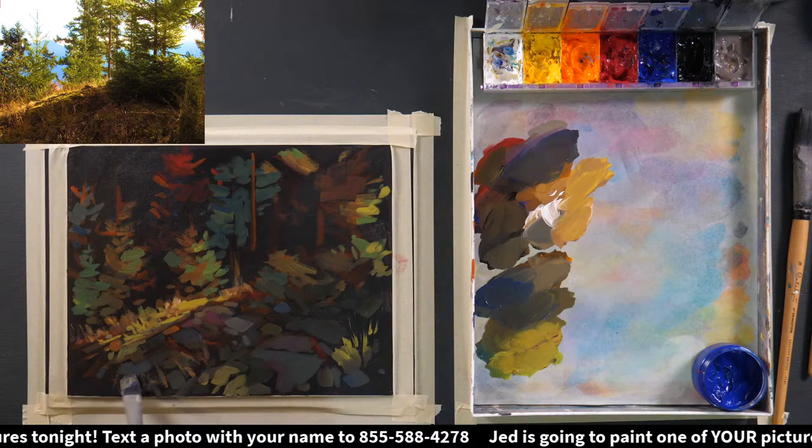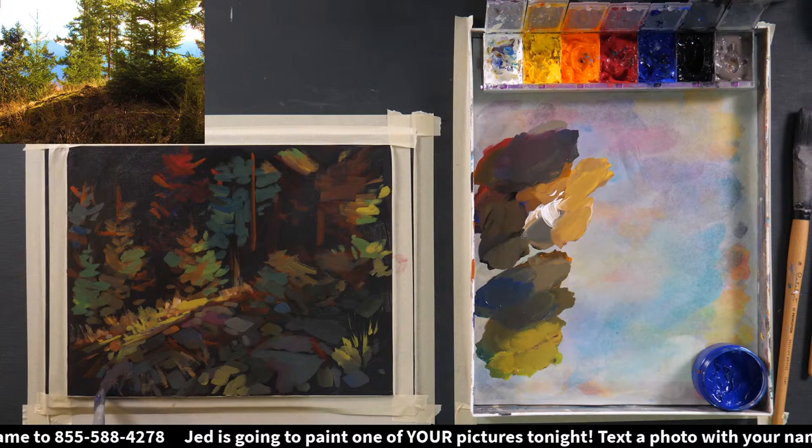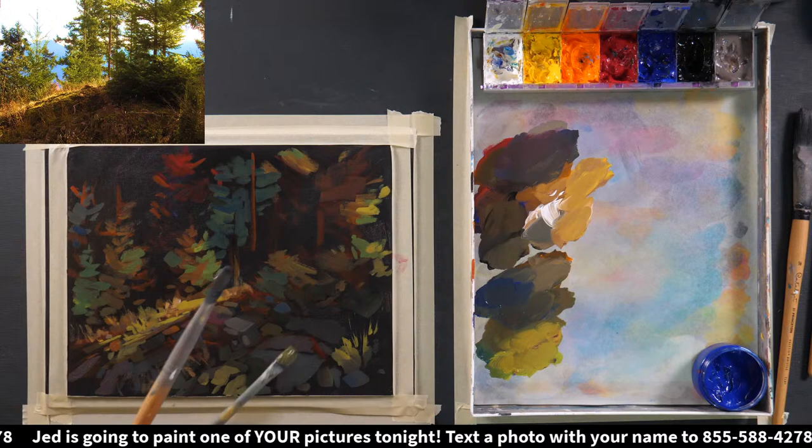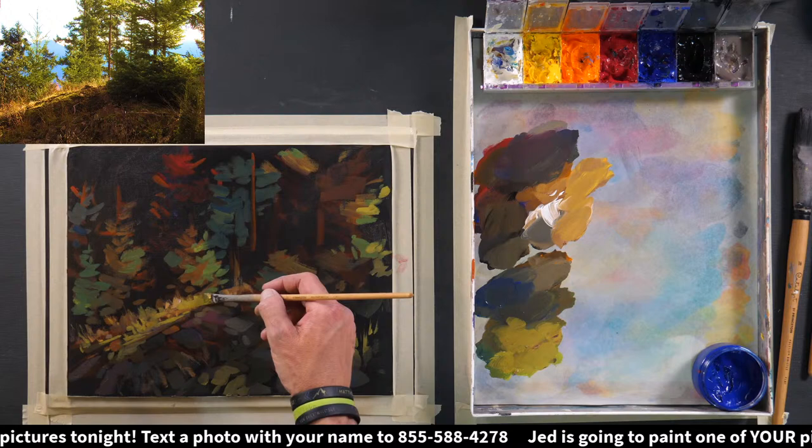Todd Gardner says, love hiking. Louise says, hello from Ontario. Elaine Zink is here with us again. All right. Yeah, hiking is so fun, man. You get outside, fresh air. You're usually hiking something that's really cool because that's why people go there. I don't know why I would ever not like hiking.